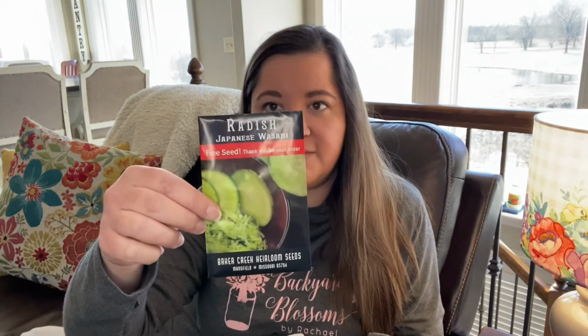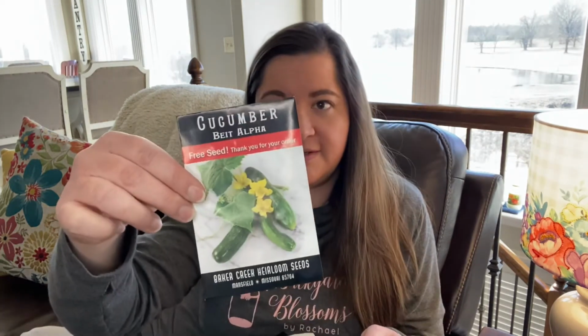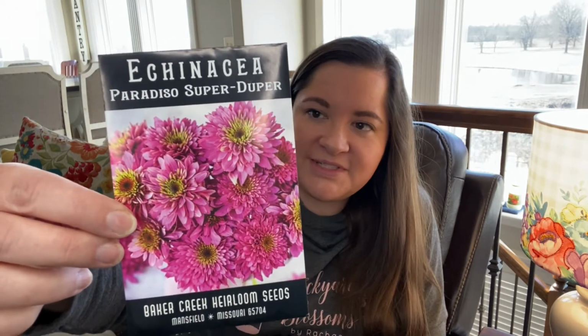Okay, so they send you free seeds as well when you order certain amounts, so check that out. The free seeds that they sent was a Japanese wasabi, and then they also sent me a cucumber as well, so that should be fun. And then I did order some specialty things from their website. This is an echinacea. How pretty is that? Do you see that? All those blooms.